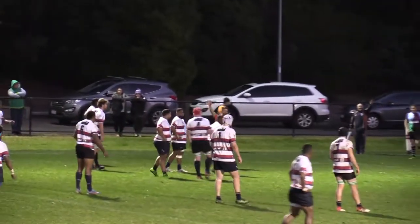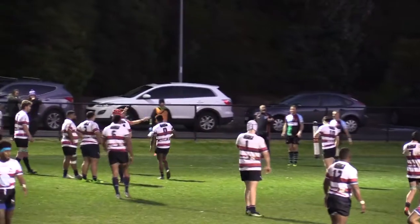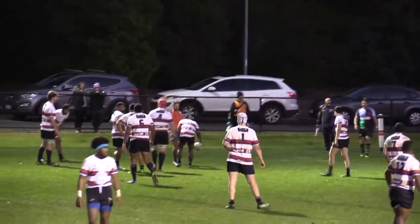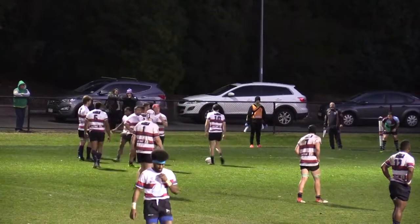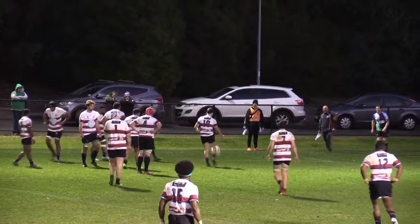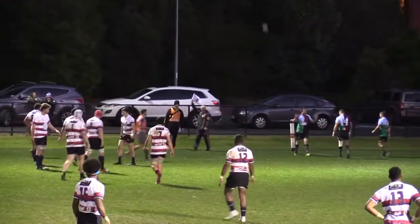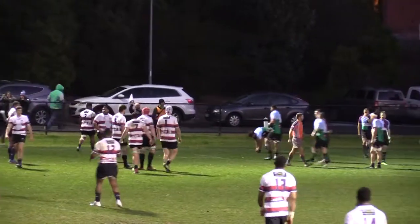There's another penalty to Box Hill. Will they go tap and go again? I think they might, because the line-out's not been working for them. Dele Moto doesn't take it from the correct spot. I should play it safe here. Play it safe. Call for a scrum or just knock it into touch. Yeah, Maloney kicks that too close to the line, so there will be a 5 metre line out.